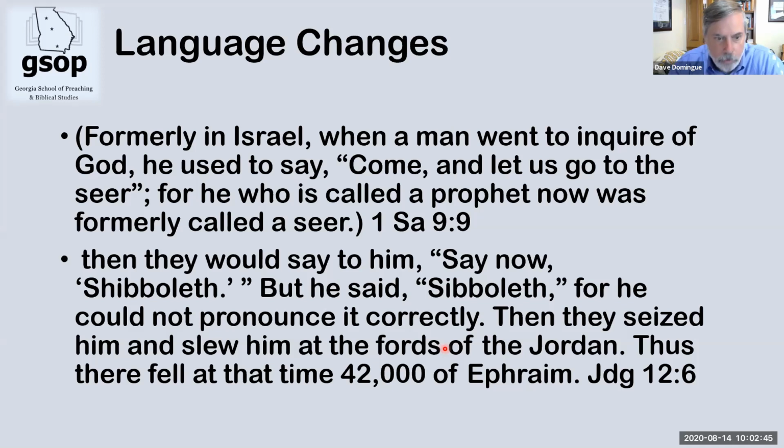So it's fascinating. It says in Judges 12, verse 6, then they would say to him, "Say now Shibboleth." But he said, that is the Ephraimite, "Sibboleth." Did you get the difference? Shibboleth versus Sibboleth. For he could not pronounce it correctly. Then they seized him and slew him at the fords of the Jordan. Thus there fell at that time 42,000 of Ephraim. Judges 12 and verse 6.